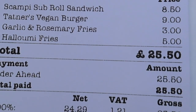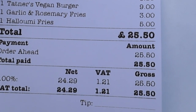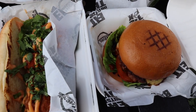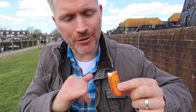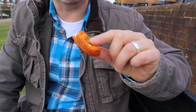Okay, so the scampi sub roll was £8.50, the vegan burger £9, the fries were £3, and the halloumi fries were £5, so altogether £25.50. These halloumi fries are really good. They're really crispy on the outside, but you know how halloumi gets that sort of meaty texture to it. Really nice. Perfect. Oh, wow.